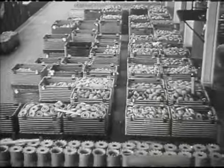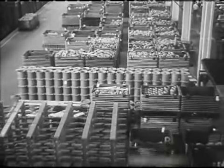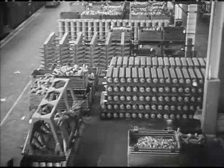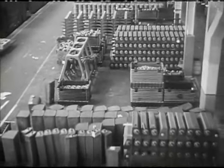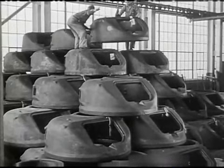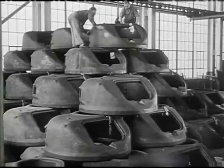Smooth American business-like coordination and cooperation is the keynote in production as it was in preparation. Free, patriotic cooperation, the American way. Quantities of all manner of parts, mighty steel armor plate, cast steel forgings of varying sizes and designs, mighty 2-ton turrets, each a veritable fortress in itself, stand ready to feed these assembly lines of defense.